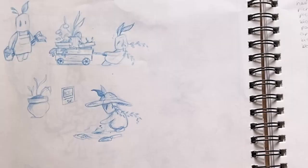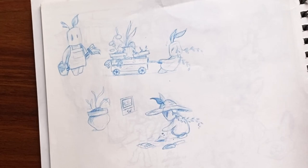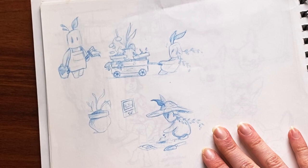Here we've got some more Bits and Bobbles sketches. I guess he's going painting. I'm not exactly sure what he is painting, but you know, leave your guesses down in the comments. We've got Bits hauling all of her plants because, of course, she bought more. Her one character flaw is buying too many plants. Here she's out in the garden planting some seeds.